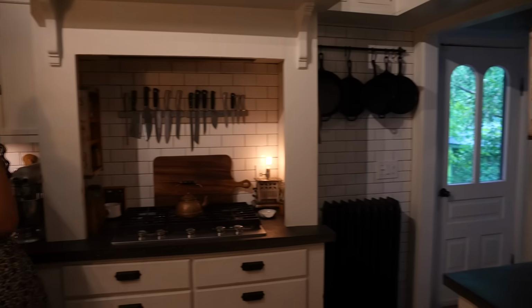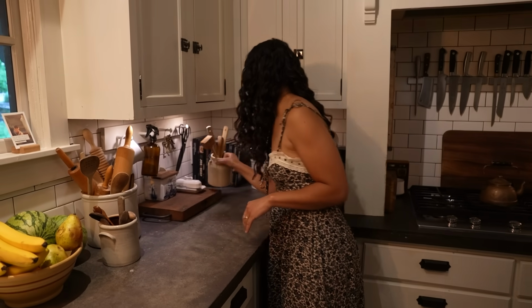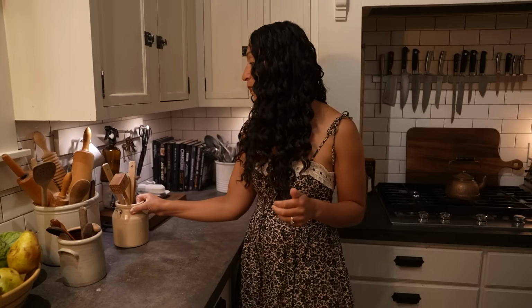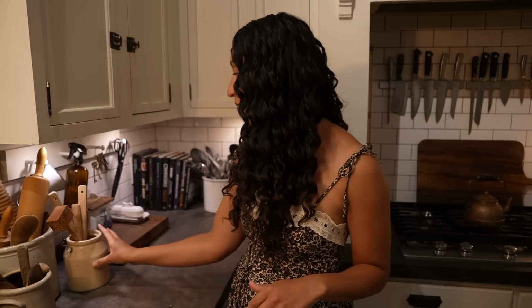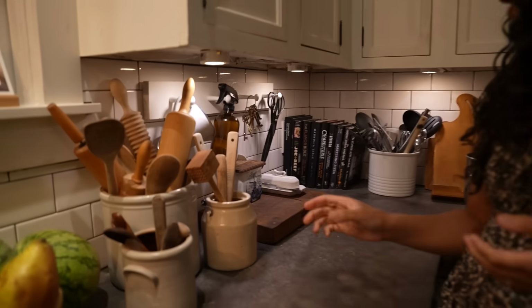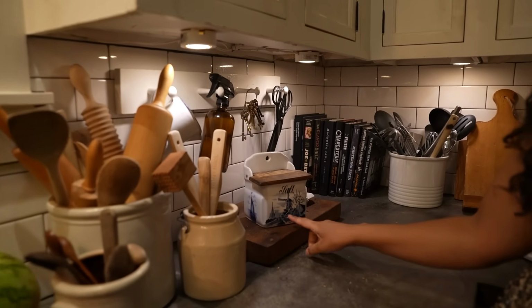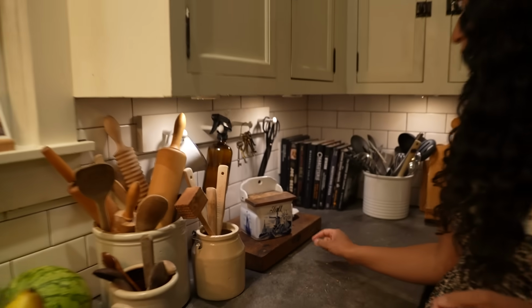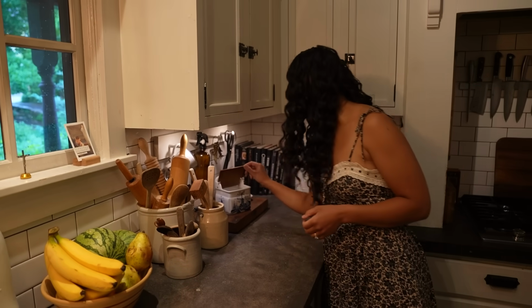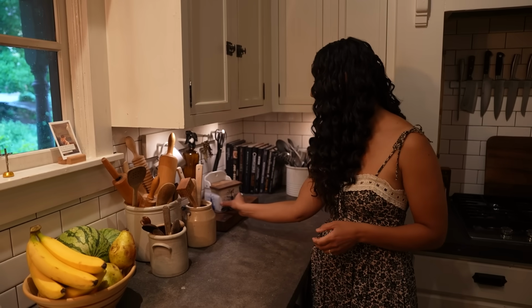I've been into collecting crocks, so I find these crocks at, again, thrift stores, I'm telling you. And I just love being able to store all of my wooden utensils in them. And then recently I found this salt box. I love that there's a windmill on it. I've been saying that I'm in my windmill era. And I just keep whatever in there. I don't keep salt in there, but I love the look of that.